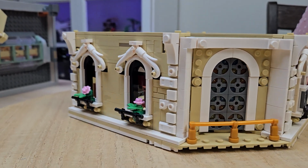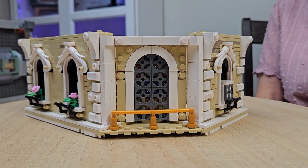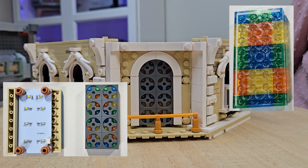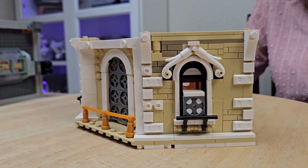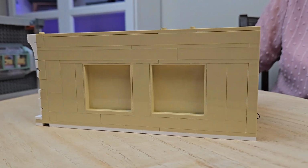Such a good build. Here is that beautiful stained glass window. You saw it with the lights on. This is what it looks like with the lights off, but it was such a neat build with all the different colors that you're building behind that facade. And we've got an AC unit in this window here. Not too much to see along the back.